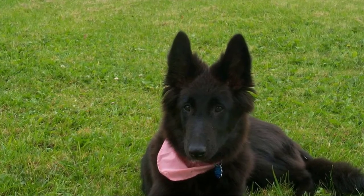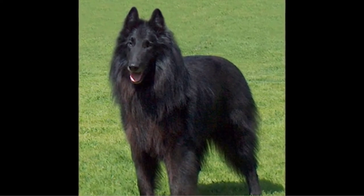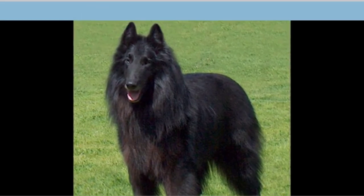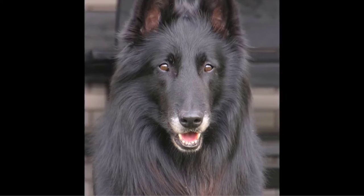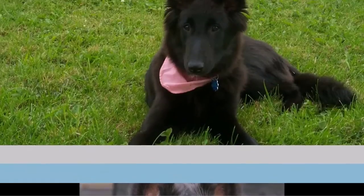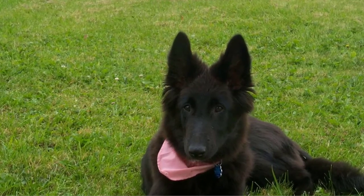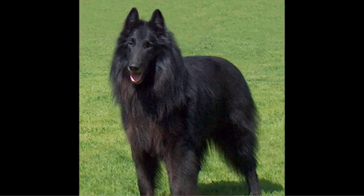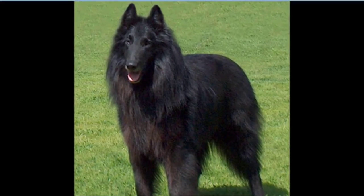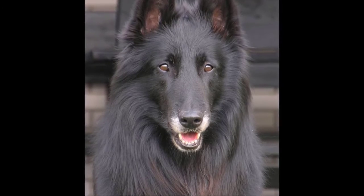The Groenendael should be athletic, strong, imposing, rustic, and balanced in appearance. It should look natural, never as though it has been prepared just for the show ring. Its coat should be profuse, but never look as though it would inhibit the dog's working ability in any way. The color is always black, with small white markings being allowed on the chest. When being shown, its handler should never have to force it into position. Ideally, the handler should not have to touch the dog at all.